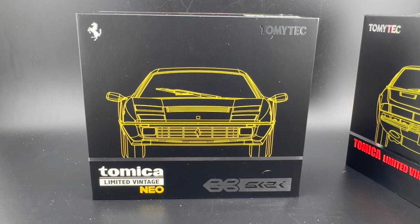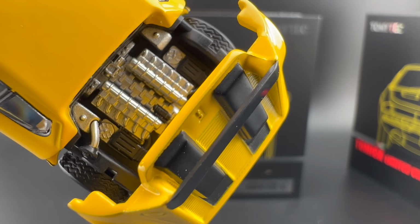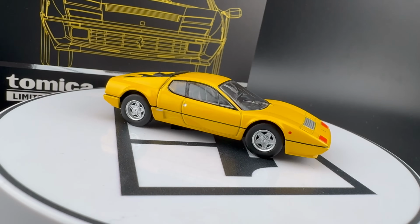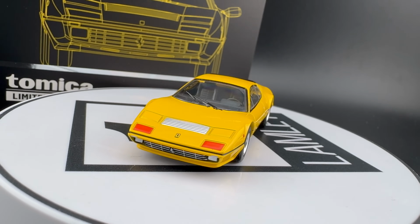This is the 512, right? BB 512, is that what it is? BB 512. Let me find the opening portion of this one. This one's come in a lot of colors. I'm going to show it upside down so you can see it because this is a mid-engine car. And then you can see it on the turntable. What year was this one? Flat nose. Was this like late 70s? Early 80s?